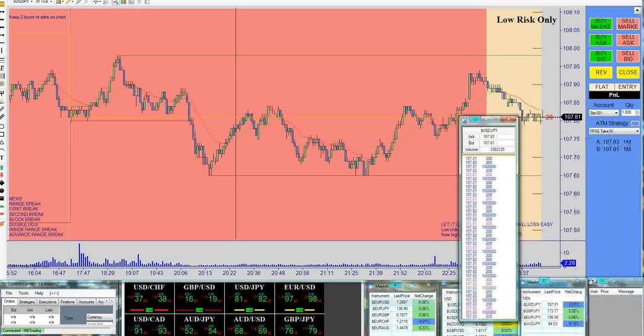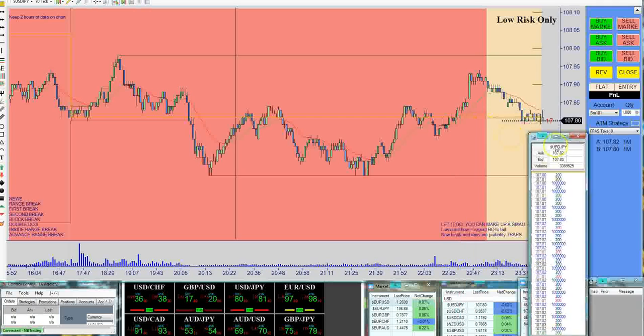So I'm going to take a look here, see what the chart looks like, see what kind of orders I've got coming in. It's kind of mediocre right now as far as order flow. It's not really as much orders as what I would like, but kind of to be expected this time of the day.